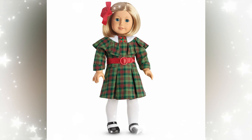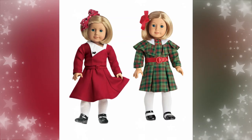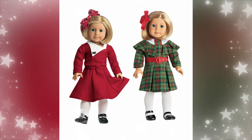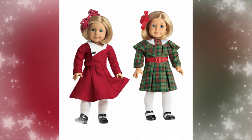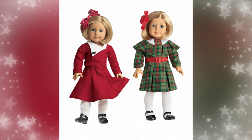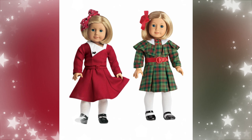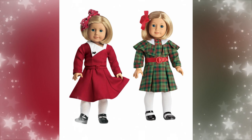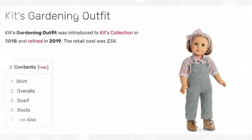Here it is versus Kit's classic Christmas dress. And I just love her first Christmas dress better. I think it's a little bit more simple. And it could even work for the modern dolls if you really wanted it to. Definitely. I like that they incorporated the little Scotty dog on the pin that her mother gave her, which was another cute story. I know, it's adorable how they incorporated it with the story.